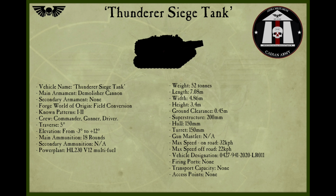After stripping out the laser destroyer and its capacitors and batteries and installing the demolisher cannon, there is only room for 18 shells, and thus the tank cannot operate for long periods of time. The Thunderer Siege Tank is armed with a single forward-firing demolisher cannon and no other weapons. The Thunderer has extra armor added to its dorsal surface due to the need for protection from enemies who have fortified themselves within tall buildings during urban combat.